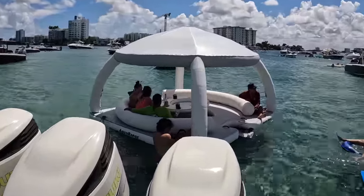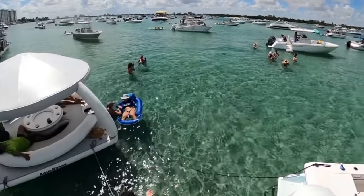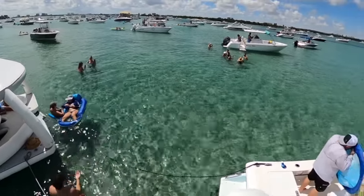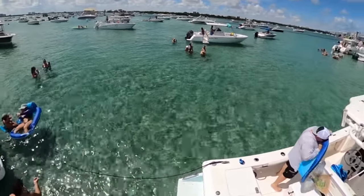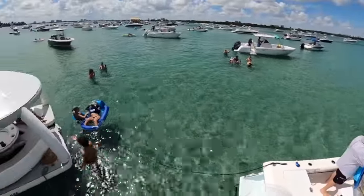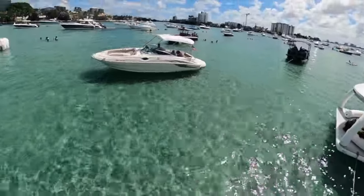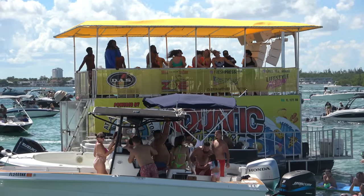And definitely, the day turned out to be great, with clear water and beautiful skies. And while we do some sealaxing on the party bana, we're gonna go ahead and check out what the rest of the boaters are doing here on this Labor Day weekend at Haulover Sandbar. And like usual, for great food and good music, always come check out Aquatic Flavor.